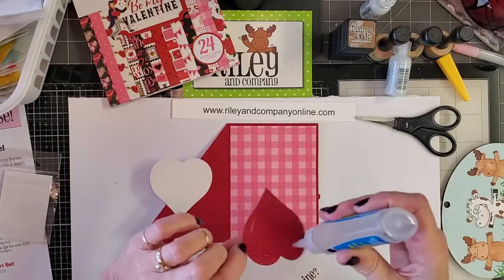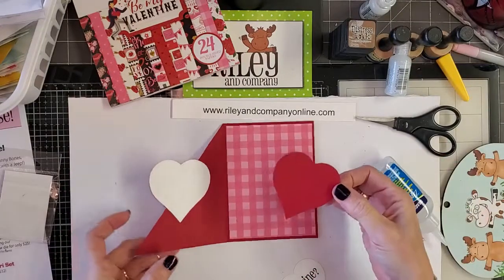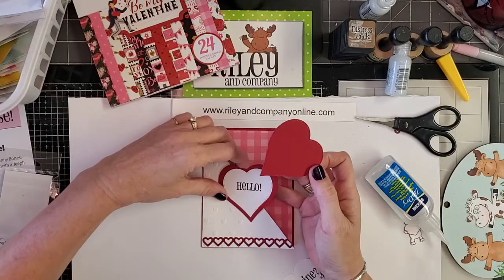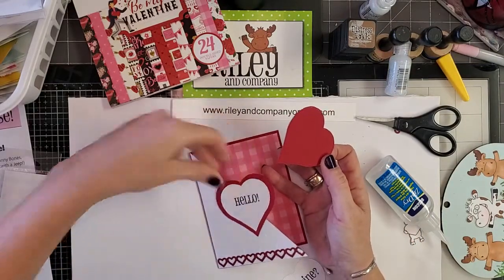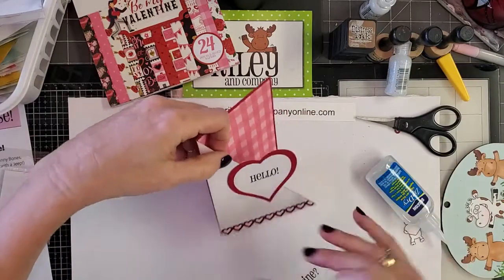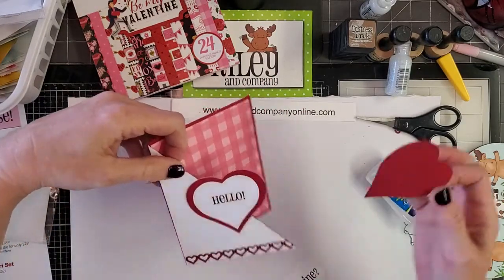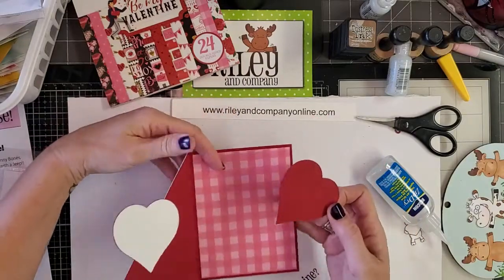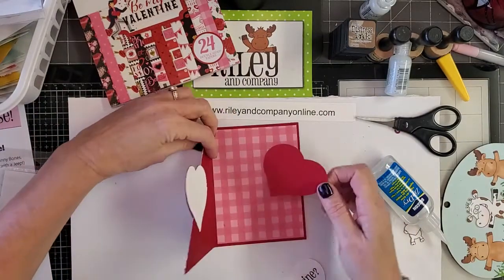Now there's a trick to this. We don't want the inside to be seen like that. All right, now see? Perfect use for ZipDry. My little white heart was sticking up a little bit and it's still wet, so I can move it down. I love this glue. I know, I'm crazy about it.